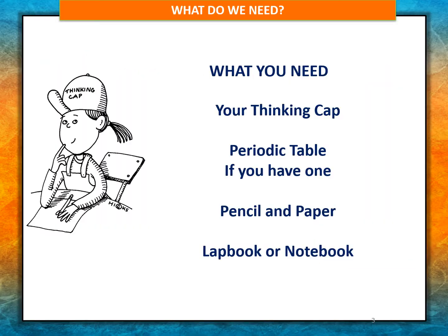So what do you need today? You need your thinking cap, the periodic table if you have one. If not, we'll supply one throughout the video as you need it. Pencil and paper, and a lap book or a notebook. If you don't have these supplies, that's okay. Come on in and learn anyway. And don't forget to pause the video as you go and restart as you're learning. Okay, come on in and let's get started.